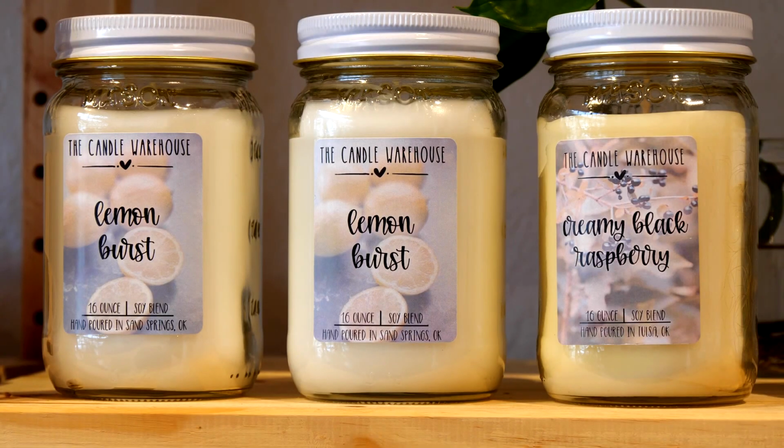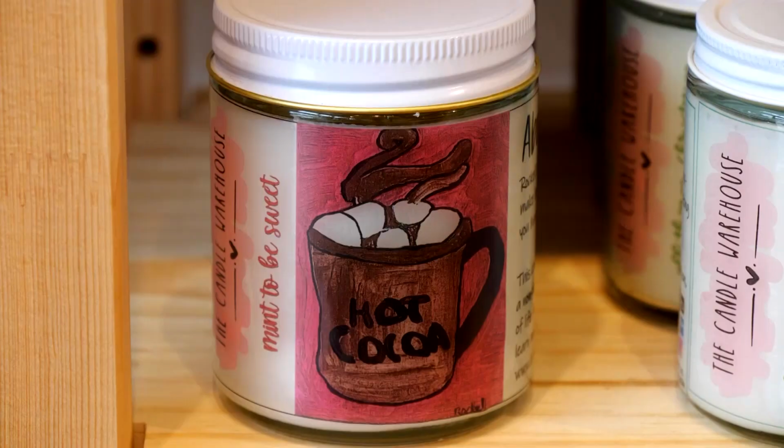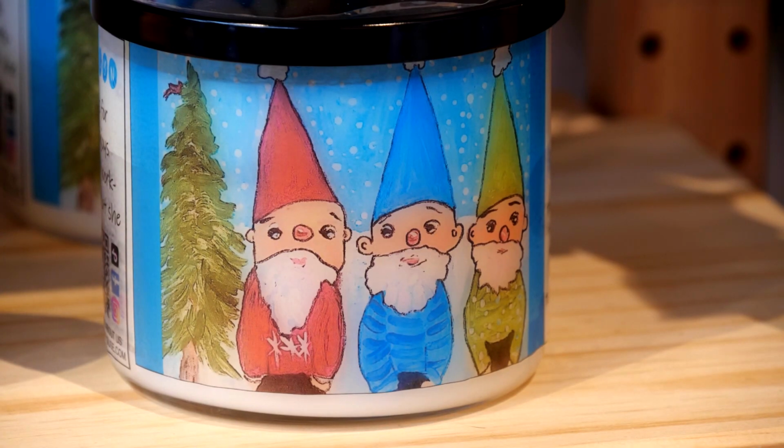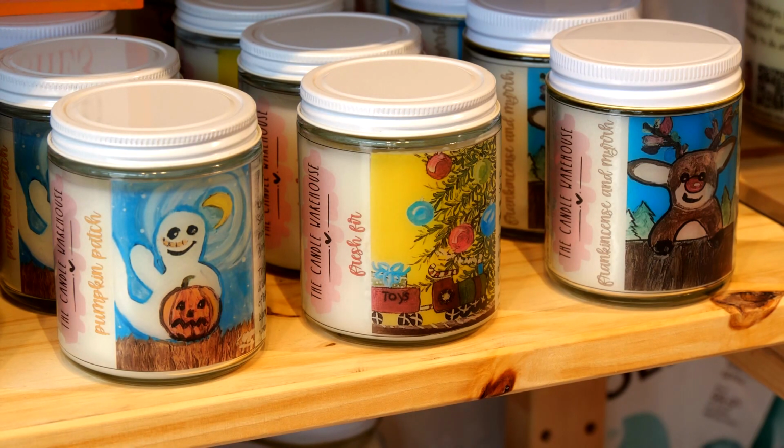So we have a soy blend. All of our fragrances are phthalate-free, all clean scents. It's all vegan. It's the cleanest ingredients you can find out there, honestly. We tested them and retested them and tested them. So we like strong candles, but we like clean candles. So they're all essential oil based. And it really is something that you don't have to worry about burning in your home.